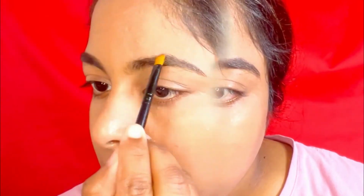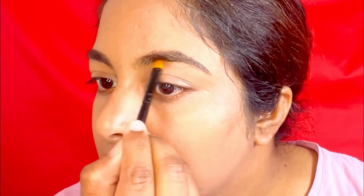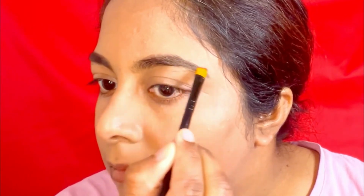Using Sephora I Love Eyebrow Palette and shaping my brows. My brows are natural, black and dark in color, but I needed natural brows in my makeup. For that, I am just picking up a light brown eyebrow shade from the palette and filling the brows. After filling the brows, setting them with a brow brush makes my brows look natural.